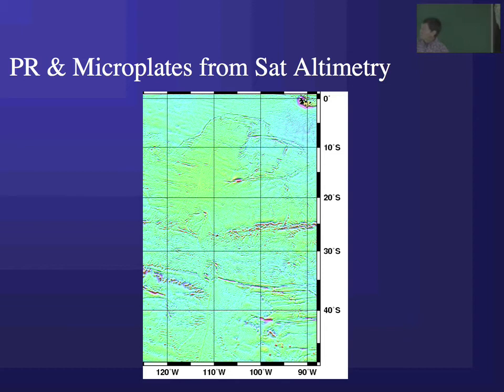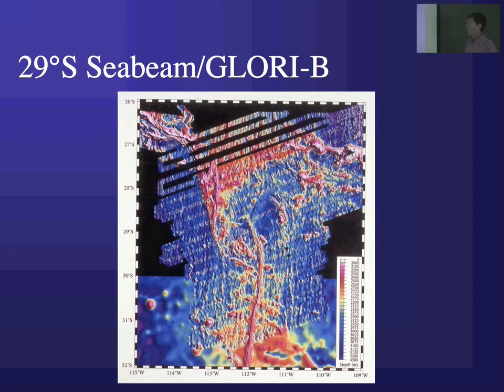You can see some of these things from space. Here's the Easter microplate. You can see some of the pseudofaults. There's another microplate down here, Juan Fernandez, with a remarkably similar geometry. You can see some paleo microplates as the East Pacific Rise has propagated to the north. And there's an area down in here where there's some kind of a ridge offset that we wanted to study long before Sandwell and Smith made it possible to see these things. So we went down to survey because we thought this is going to be the world's fastest slipping transform, because this is where the Earth's fastest seafloor spreading rates exist, 150 kilometers per million years.